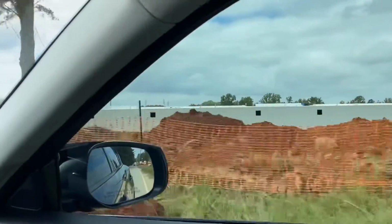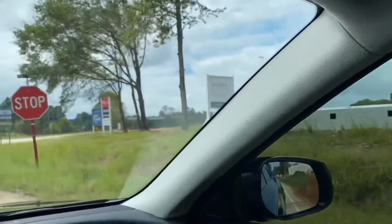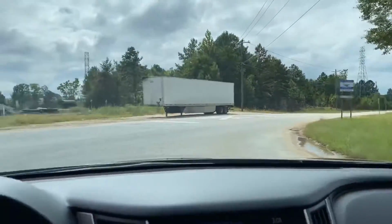So much stuff going on in this Greenville area. Construction everywhere. Damn, the whole reason I got out of the house was to take some pictures. But now the sun's out and it's too damn bright. It was a little bit overcast, and the cloud cover gave me good lighting, and now it's ruined.